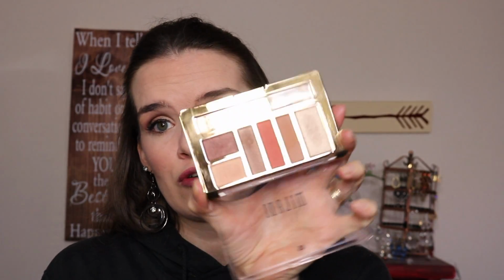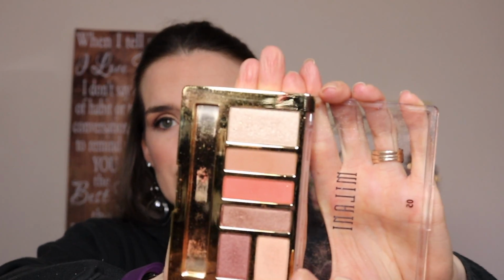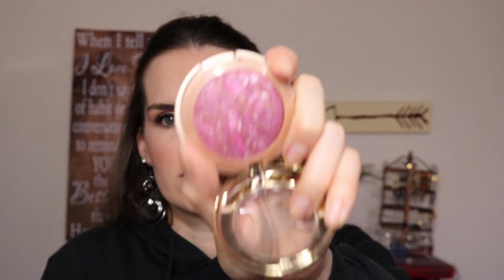So the next brand I'm going to talk about is Milani. So we all know about Milani. It's super amazing. They have beautiful eyeshadow palettes. This is the Earthy Elements palette. It's so beautiful. I've used it so many times. They have their beautiful, beautiful blushes, the Luminoso and Fantastical Mauve. The Fantastical Mauve one is just beautiful to look at.